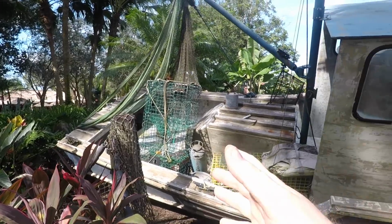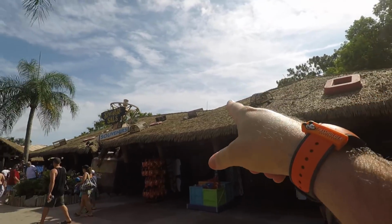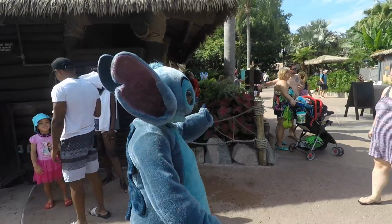And as you guys see, things were left from the storm here. See, there's all kinds of stuff on this shack here. Now, obviously, that is the Disney made up story about Typhoon Lagoon. They say a huge storm came in, wreaking havoc on this tropical paradise, and everything that's left from the storm was left for us here to enjoy it. And who would have thought Stitch would have came in from the storm?